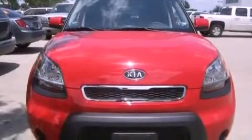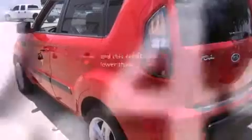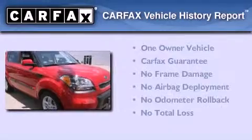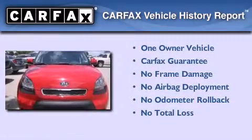rear impact crumple zones, an anti-lock braking system, side impact airbags, air conditioning, and this vehicle has less than 13,000 miles. With an EPA estimated rating of 30 miles per gallon on the highway, fuel efficiency does not take a back seat. This Kia has had only one owner and it qualifies for the Carfax buyback guarantee.